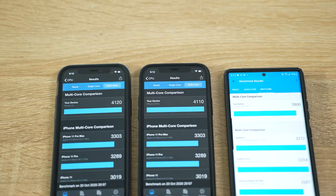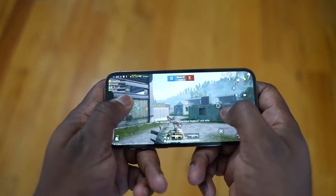So the multi-core processing on the iPhone is double that of the Galaxy. So just in terms of pure raw performance, that is what you will be getting. There's no two ways about it, guys. I'm sorry, that is what it is.